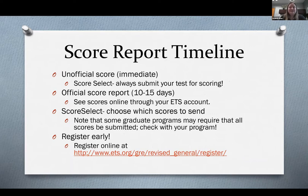Because your brain doesn't function yet. If you're not an afternoon person, maybe you do want to take it in the morning. You want to get it over with and be able to do whatever you want for the rest of the day. So you can pick and choose what time you take the exam. So pick the time of day that works best for you.